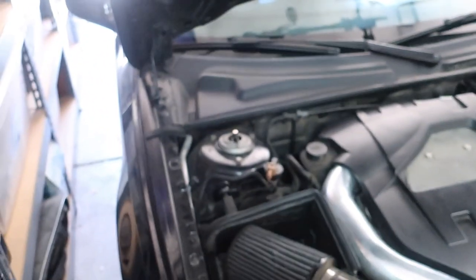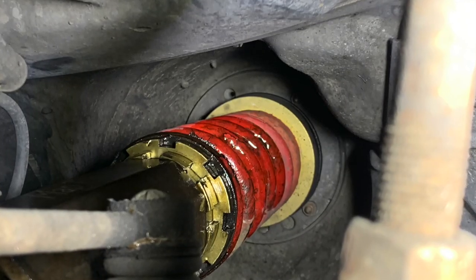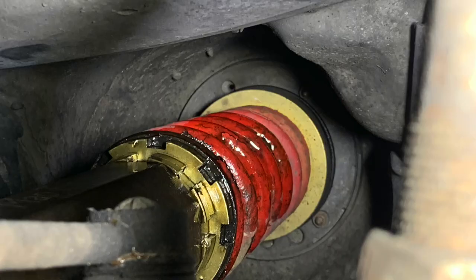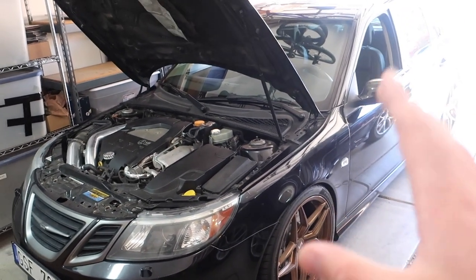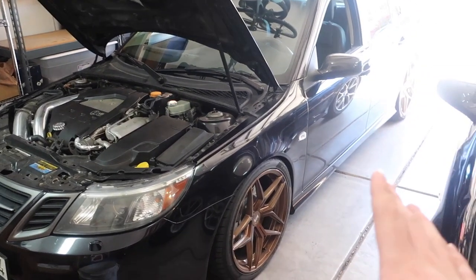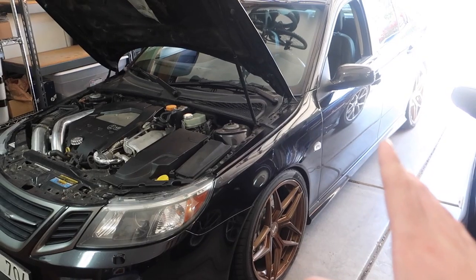These are Maptune Gen 1 coilovers. These are known for not being the most perfect coilovers. They actually stopped making these coilovers in 2016. They now have a Gen 2 coilover, which is a million times better. And these coilovers have also been on this car for 60,000 miles.